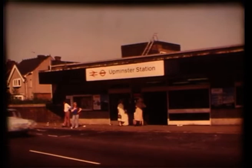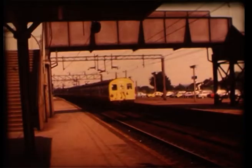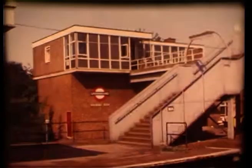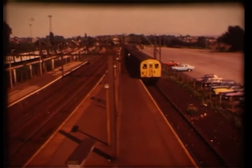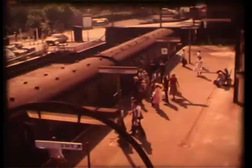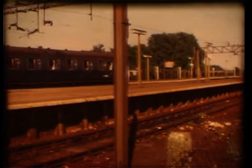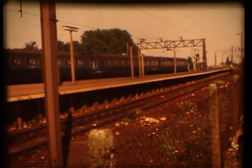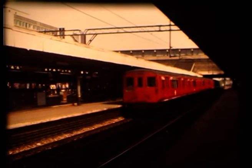Upminster Station is served by District Line and LT&S trains, as well as the branch from Romford. This train from Grays is terminating at Upminster in the east-facing bay platform. As this train leaves Upminster, it passes the London Transport signal box that controls access to the depot. This westbound train of District Line COCP stock is arriving at Barking, where there is interchange with the LT&S.